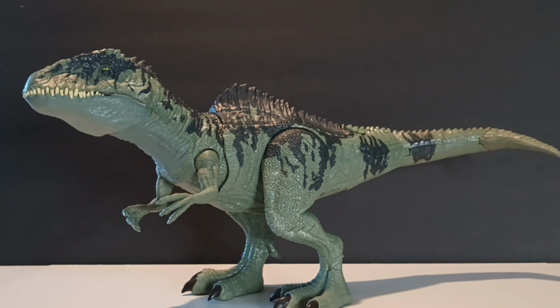Like I said, the sculpting is great. The paint apps is decent. Could have been better, but it's decent. It's a lot better than what we normally would get from other figures. We actually got painted toe claws and stuff like that. And I do like the addition of the plastic teeth that they gave it. But overall, I'm quite happy with it. I'm glad I waited as long as I did.